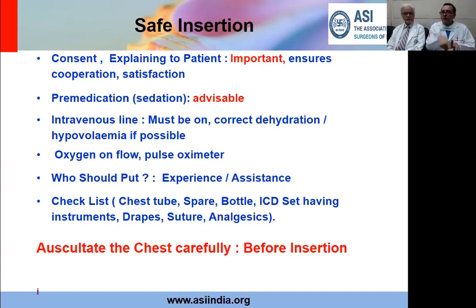By chance, the chest tube slips from your hand, it falls on the floor, and then another one is not available. You have your artery forceps in and then you are waiting. These kinds of unpleasant situations can be avoided if we have a checklist kind of approach. Check everything before making a cut on the patient's body.